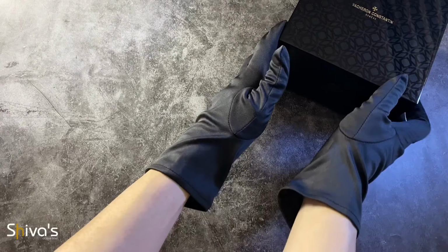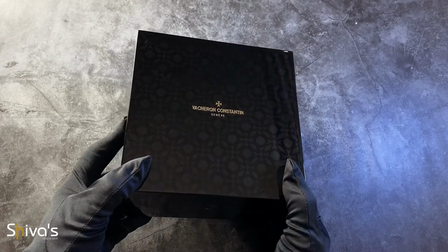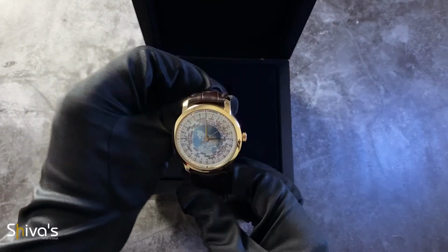As the world continues to become a global playground for the contemporary watch enthusiast, the Traditionelle World Timer is a worthy companion with a timeless presence, a presence that will be honored for generations to come.